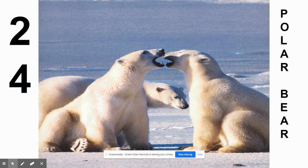Number 24 is the polar bear, probably one of the easiest ones for you guys to identify. Here we have another hint as to the climate of the bear by its physical features. The white fur helping it to blend in. The small ears, notice how tiny those ears are in comparison to the head, to keep them safe and warm from the cold of its climate.